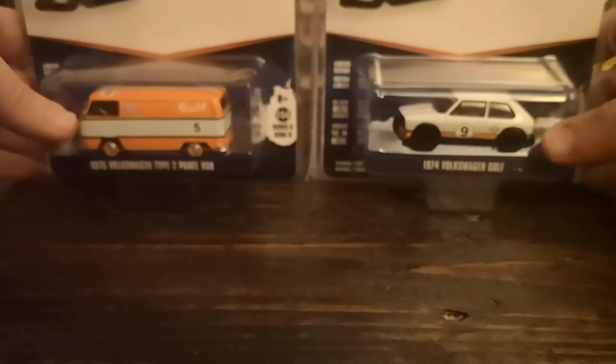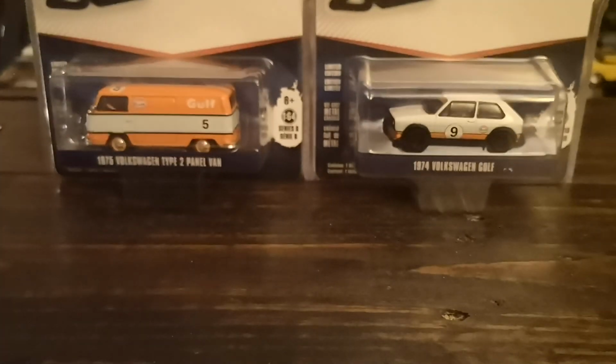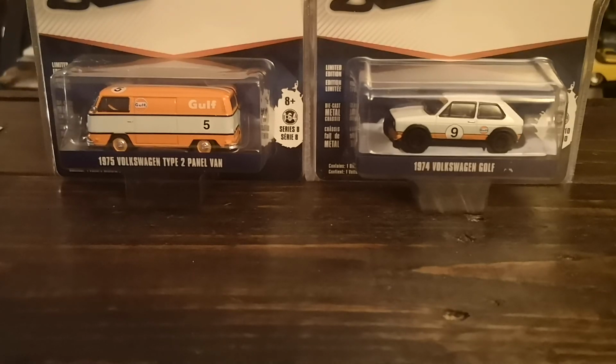So, last pair we will be checking out to conclude this video will be a pair of cars of a brand that is well loved in the collector community, and also a livery that is very sought after in the collector community. So basically we will be checking out a pair of Greenlight Volkswagen Golf liveried vehicles from the Club VW series. So we have, as you can see on the left, the '75 T2 panel van, and on the right, the Bird Cup Spec '74 Golf.